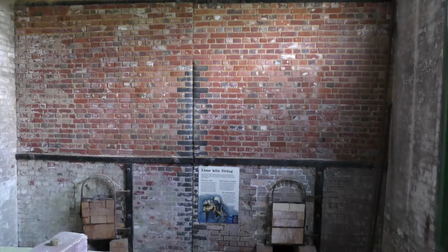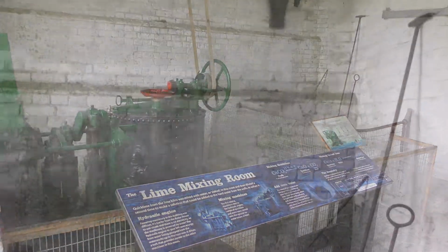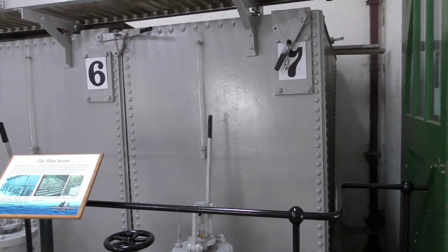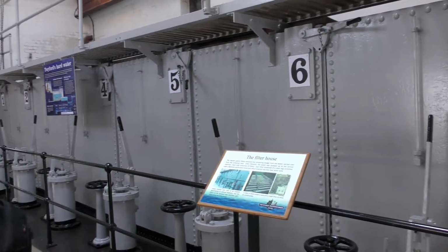Here the quicklime produced in the kilns was slaked with water to make a dilute solution of calcium hydroxide called lime water. This was added to the water from the wells in the softening tank and precipitated out most of the calcium carbonate or limescale.